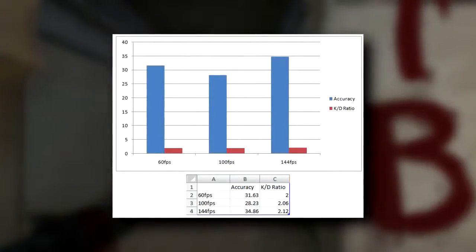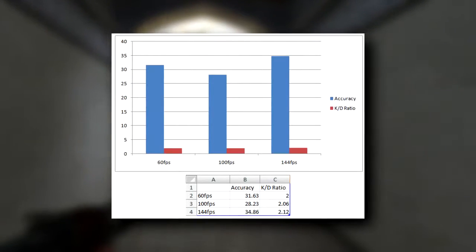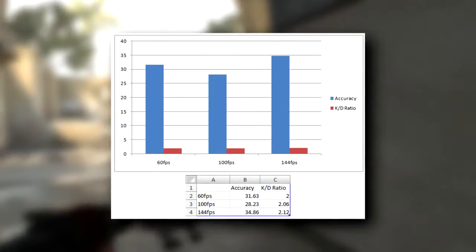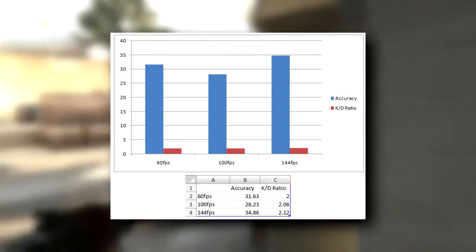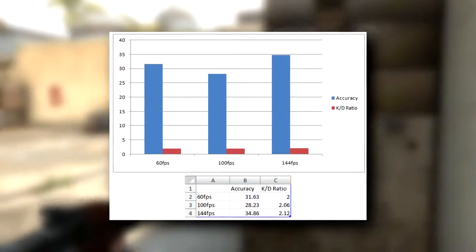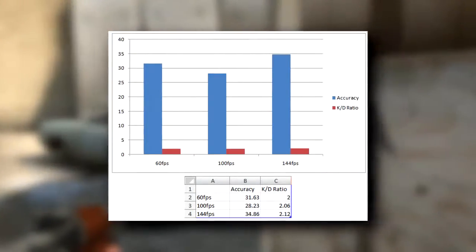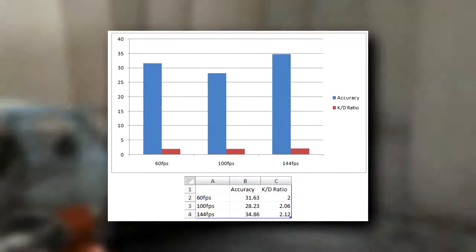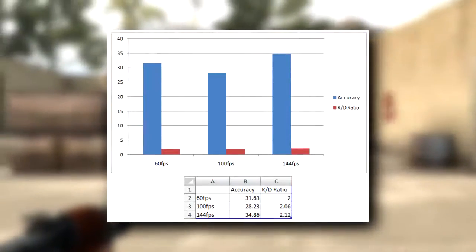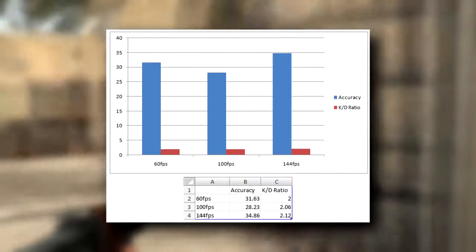As this fancy Microsoft Word chart shows, my KD ratio did slightly increase with frame rate, but my accuracy did not. While it was highest at 144 FPS, it was also higher at 60 FPS than 100 FPS, which was very unexpected. My method wasn't exactly exhaustive science. For this to be credible, believable data, it would require a lot more people and a much tighter control, but for my purposes it could suggest any number of things.